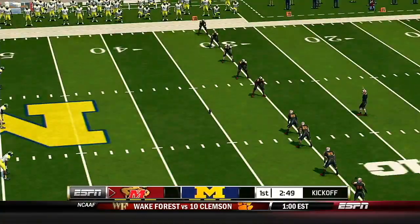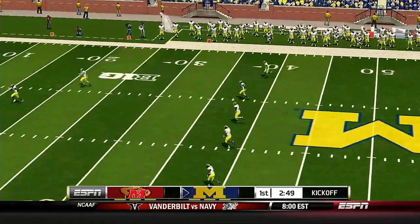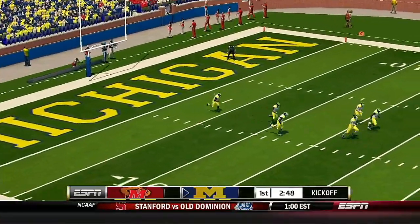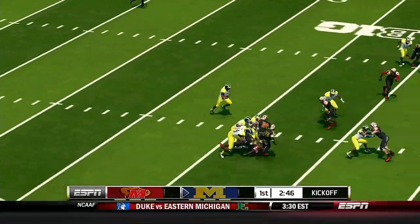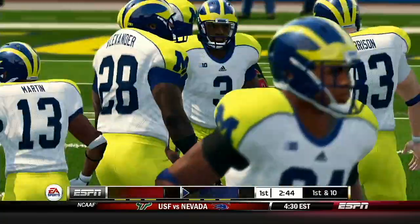Thanks, Reese. 7-0 game here. They line up to kick this one away. The Terrapins saw one of their top players going down earlier, but it looks like he's going to be able to get back in there. It's fielded at the 2. They'll bring him down at the 27-yard line.